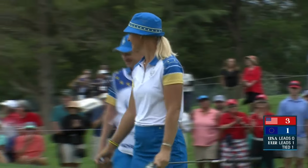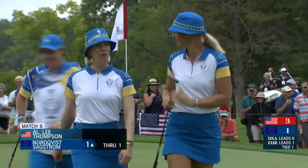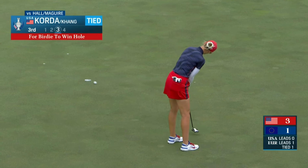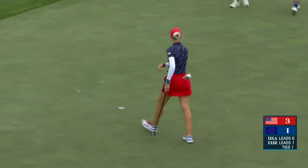Well, that's just what Suzanne Pedersen wants to see. A little bit of blue on the board. Nelly Korda at the third. This to put the US one up. Well, she played well this morning.